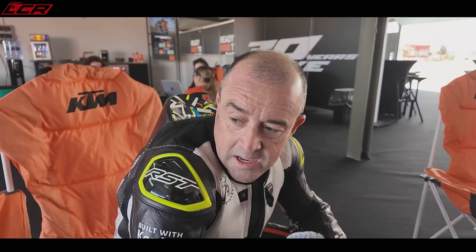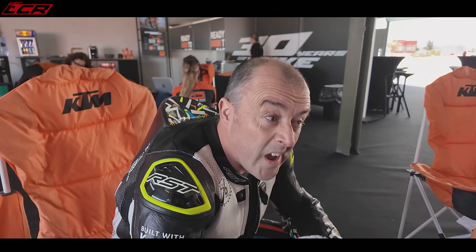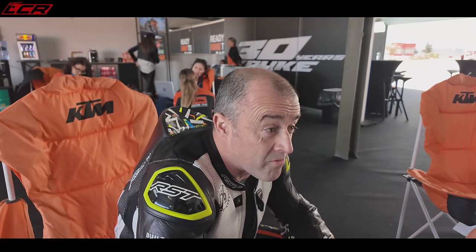Really interesting bike. It feels like it's calmer than before. And just by playing with the rider aids, you can really change the bike. So you can have quite a soft bike with loads of TC, and then you can have something really aggressive. Have you been on the race one? Yeah, I have, and that's just a different bike altogether.